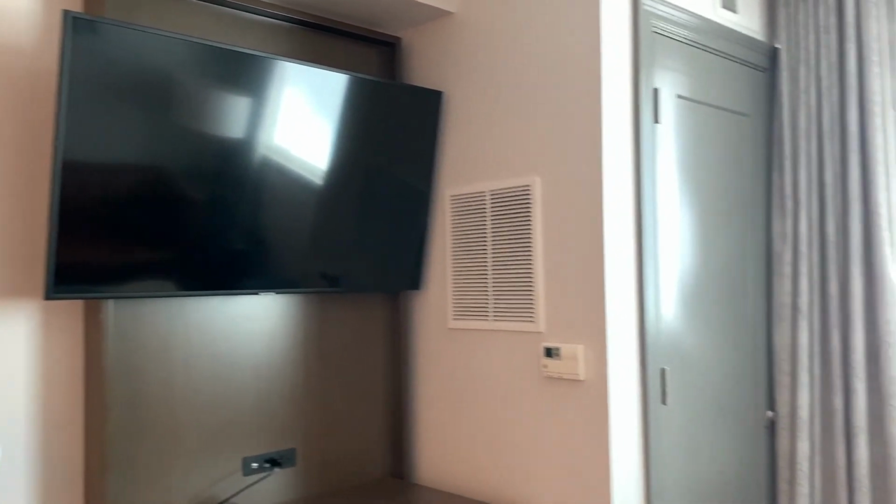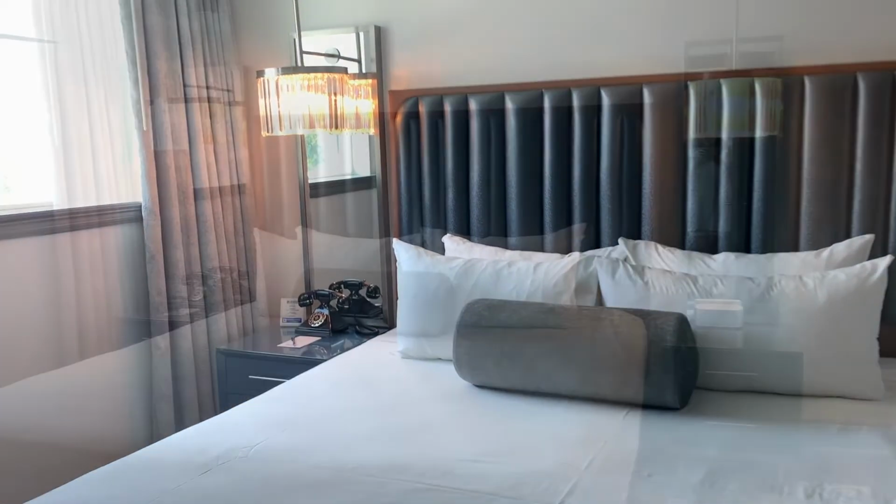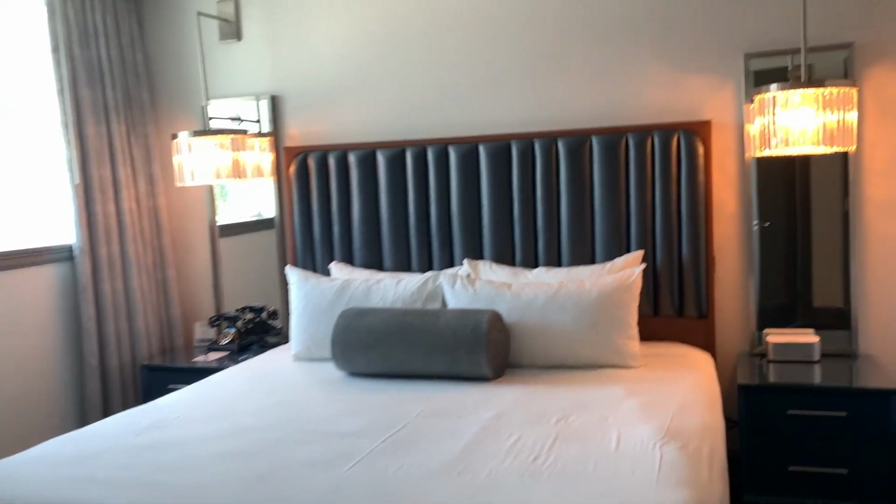I love everything about this room. We have a TV out here and it looks like that's a locked closet. So we have nothing to do with that, happily. Less places for me to put my stuff. Oh, there's a phone, hold on. Okay, we turned on the lights so you can see how beautiful they are.